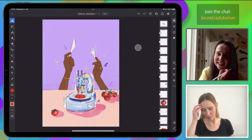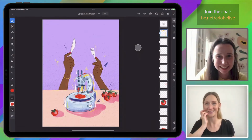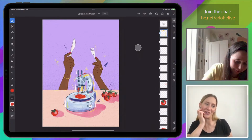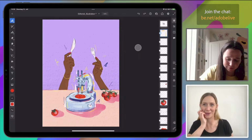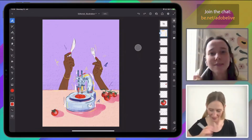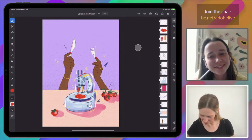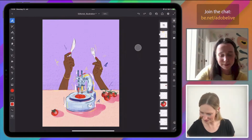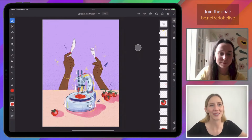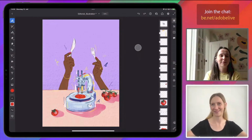So maybe I will add some more tomatoes, but I change the background color a bit. I like it. In the end. But yeah, it looks some kind of girlish with that, with the purple and some kind of... I think it's very you. Yeah? Yeah, that's good to know. But I'm curious about yours. I've got lots to fix. It's a mess right now.